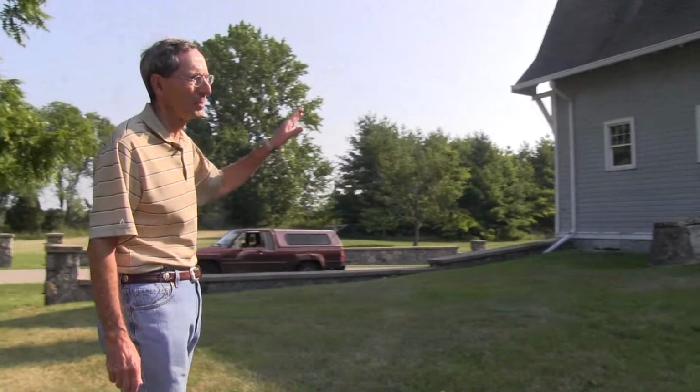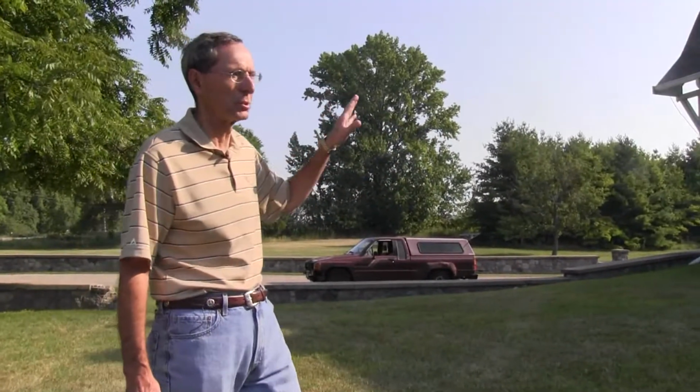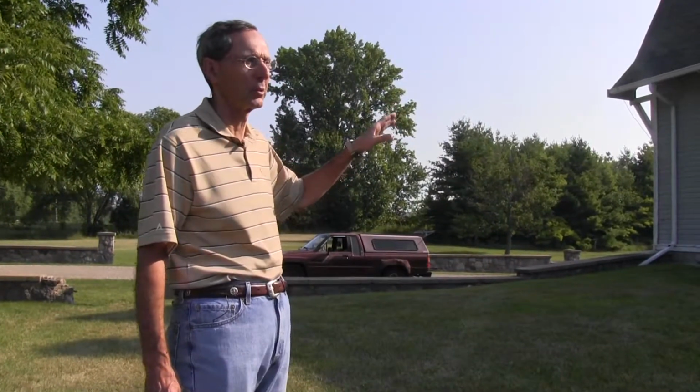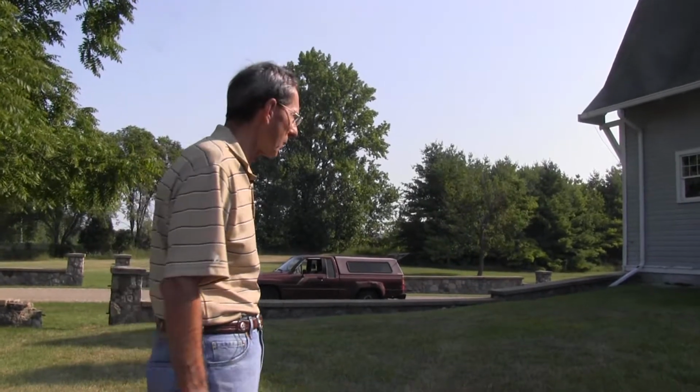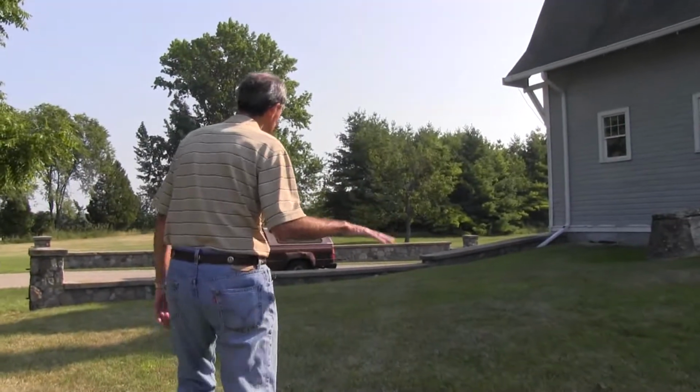The first barn, what they referred to as Barn 1, or the cow and crop storage barn, had a main floor that was all hay and straw storage for the animals. And we'll take a walk around and get down into the second level.